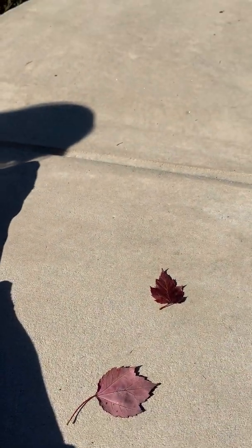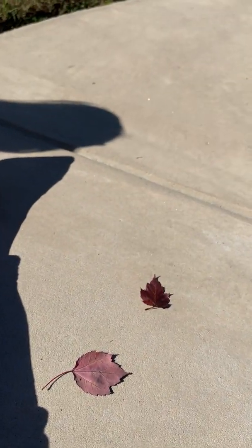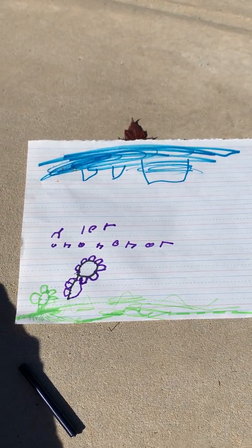Okay, my camera will not flip around during a video, so I will let you look upon this beautiful piece of art that Madeline made for you guys this morning. She made you a garden. While I tell you about your challenge for the day.